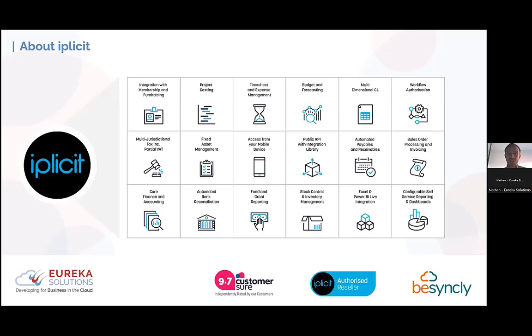So this diagram just gives us a good idea of what's included. And again, we'll touch on some of these points a little bit later on in the webinar this morning, but this just gives a good feel for what's in there. So an all-encompassing solution, but of course can be tailored to a different business environment, a different industry, and different requirements that each business may have.